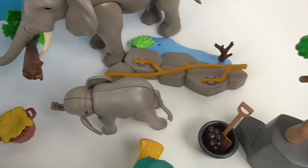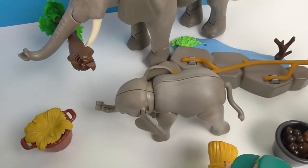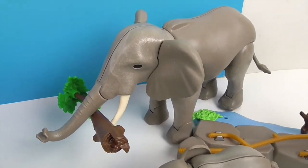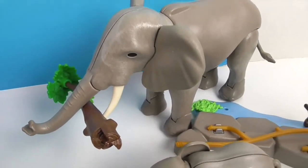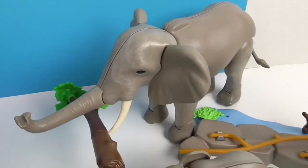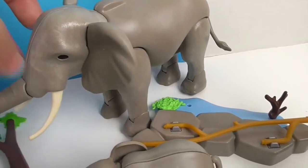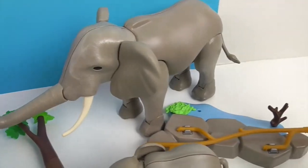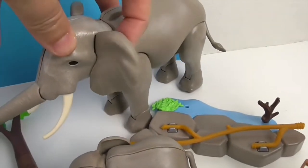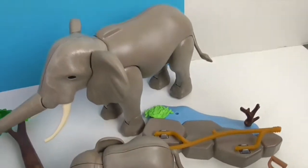And we have our elephant down here with a little hay. And then it came with a little stick, like a little limb, like a tree, right. And the trunk raises and lowers. So that's how you can pin the limb in there. Or you can put it down. And his ears move too. His ears go back and forth. So yeah, the elephant. Pretty cool.